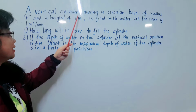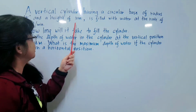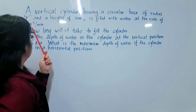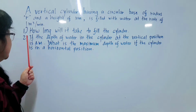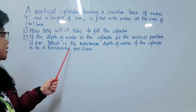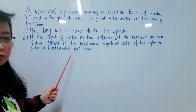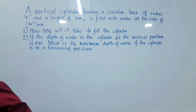A vertical cylinder having a circular base of radius r and a height of 10 meters is filled with water at the rate of 1 meter cube per minute. How long will it take to fill the cylinder? Second, if the depth of water in the cylinder at the vertical position is 4 meters, what is the maximum depth of water if the cylinder is in a horizontal position? Now, here, how long will it take?